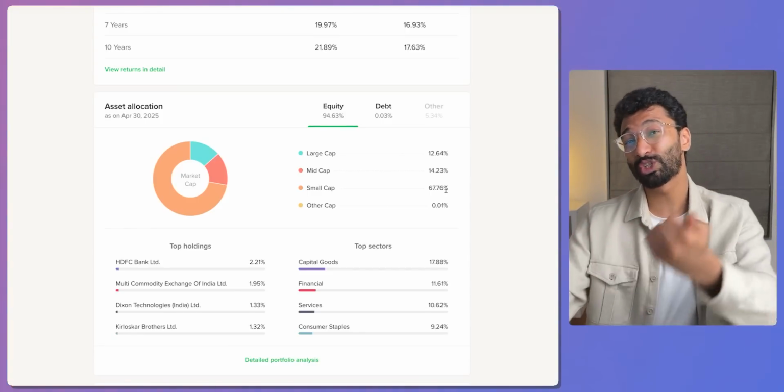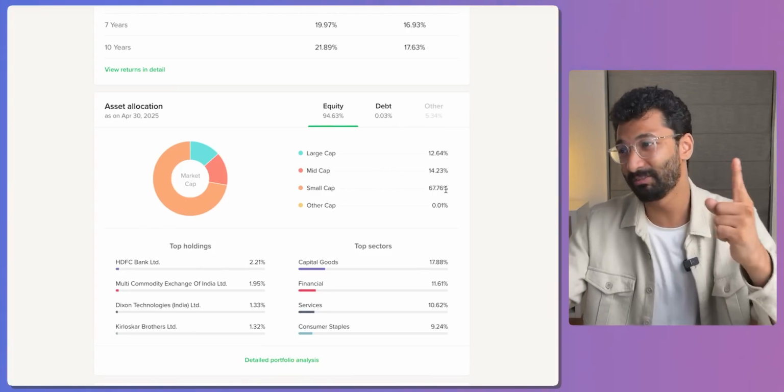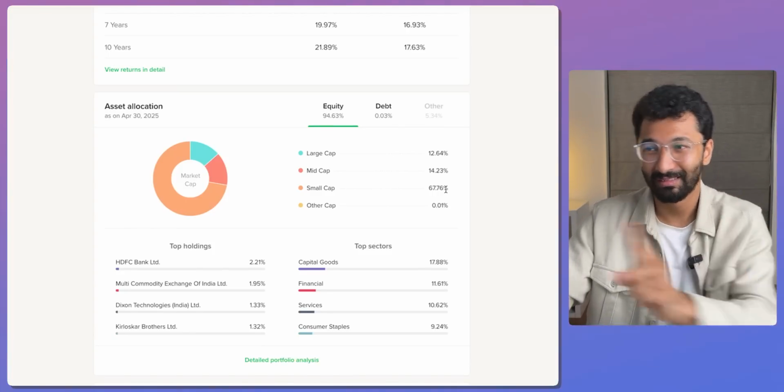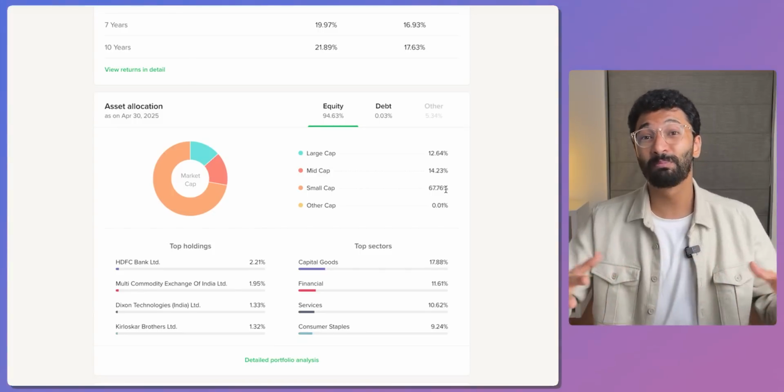But it's amongst the lowest small cap holdings across Indian small cap mutual funds, and there's a reason for it, which is Nippon India Small Cap is India's largest small cap mutual fund by how much money it manages.